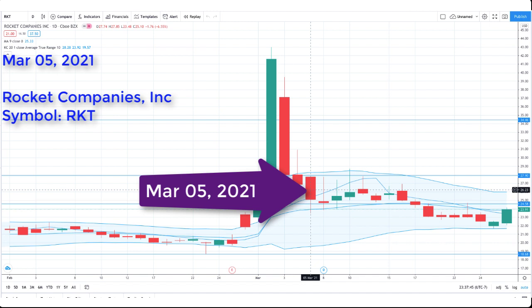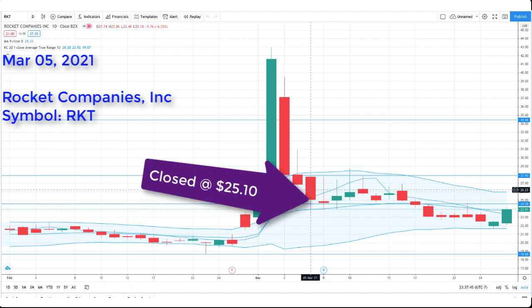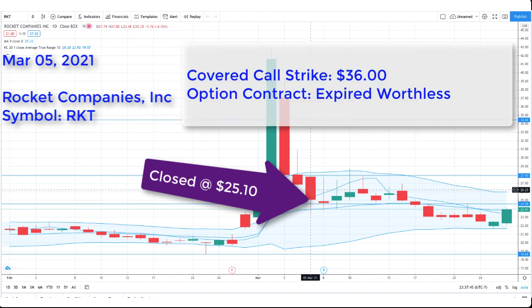For our discussion, we want to focus on March 5th of 2021. And RKT closed at $25.10. And the strike price for my covered call was $36. So because the market price never reached my strike price, this option contract expired worthless.